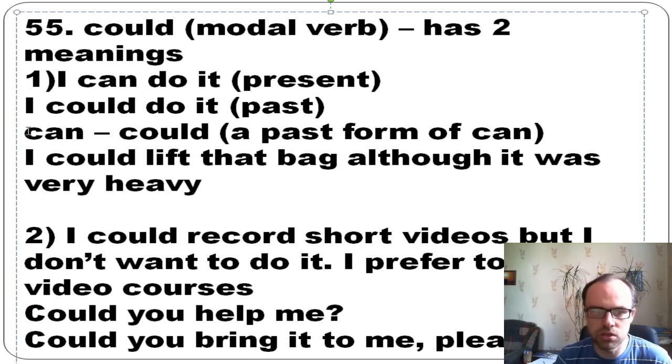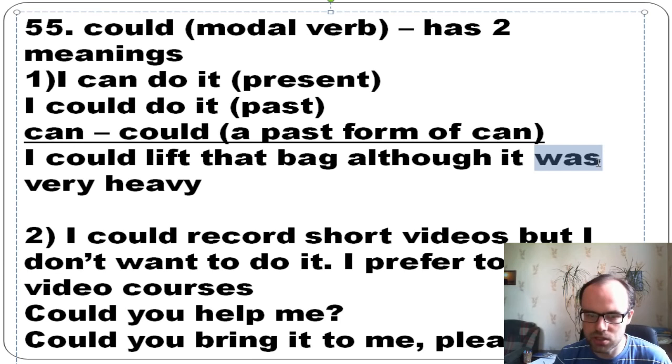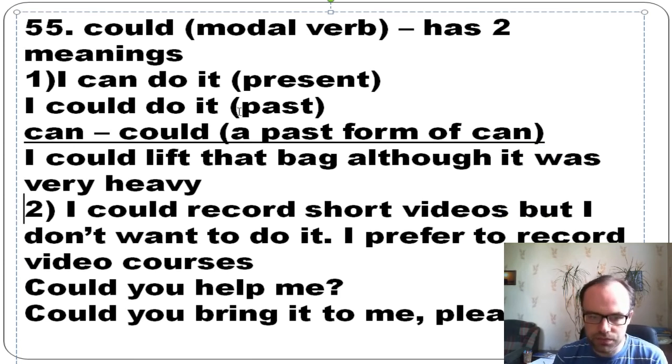Yeah, I can do it. So it's about the present. And I could do it. It's about the past. Look, I could lift that bag, although it was very heavy. So it's about the past. We have was. Yeah, it's past simple. Good. And could can have another meaning.